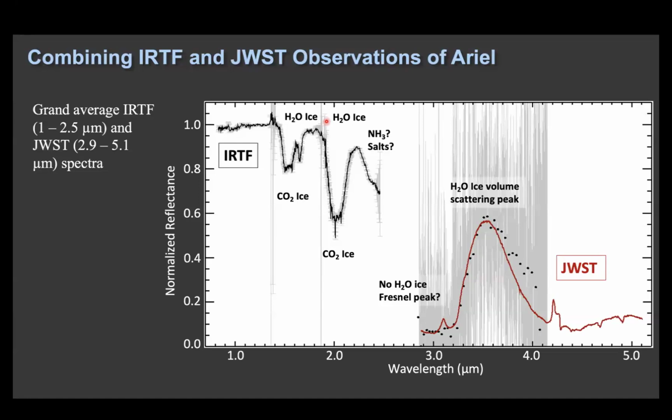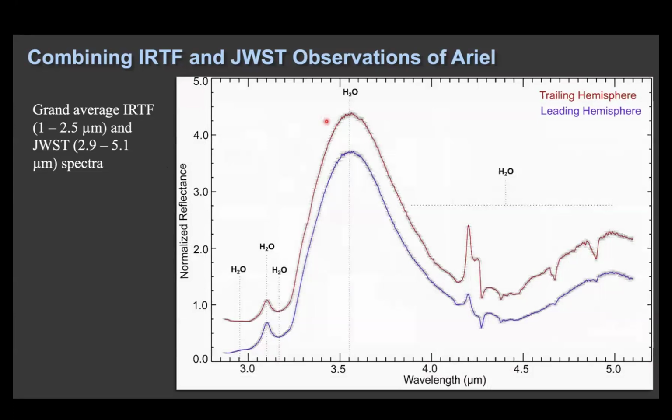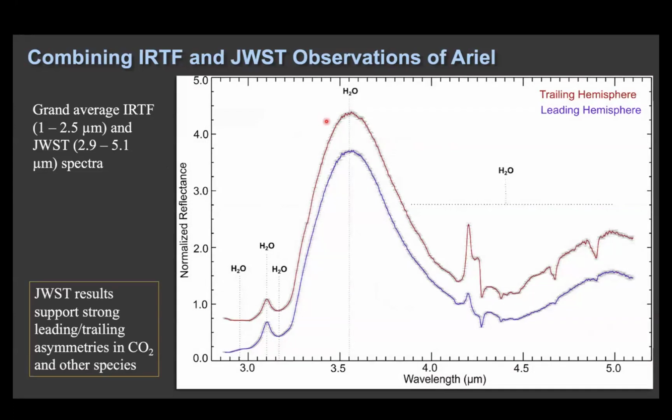So I'm going to zoom in here, showing the leading hemisphere as well, resoundingly confirming leading-trailing asymmetries in water ice, CO2, and other things on these moons, here typified using Ariel. We see clear evidence for carbon monoxide ice, which I'm going to dive into.